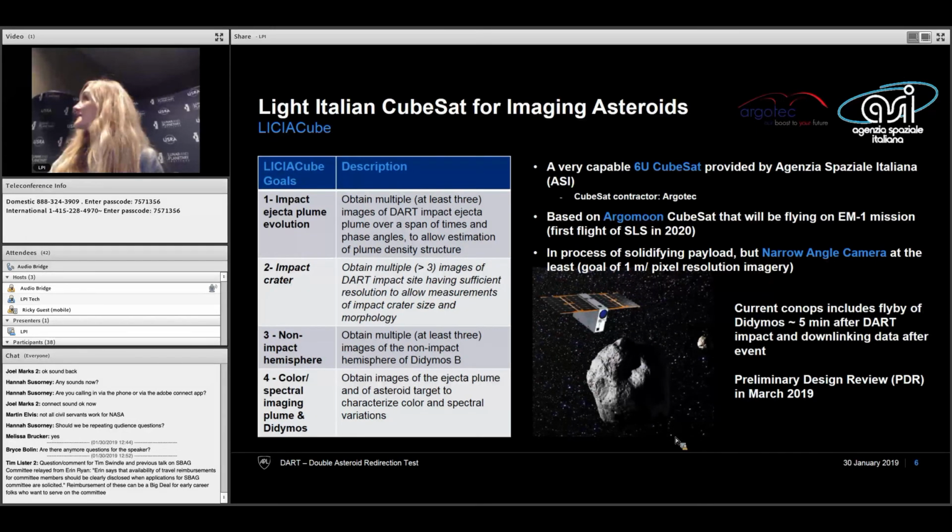So we are in the process of solidifying the payload, but it will at least have a narrow angle camera. ArgoMoon has both a narrow angle camera, I think we might have a laser instrument, and a wide angle camera. We are only planning to use a narrow angle camera, but there might be another instrument on there as well. It has a variety of goals, right? It's supposed to obtain multiple images of the DART impact ejecta plume. The conops are that about 2 days out, we release this CubeSat, and it's going to follow us in as we impact Didymos. For a while there, we called it SelfieSat because that's really what it was doing. It was just going to take a selfie of us as we were slamming into the asteroid. Because originally, as part of this mission, there was AIM, which was the European contribution that was actually going to do the same thing.